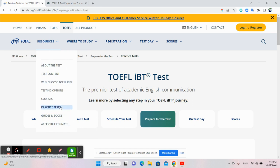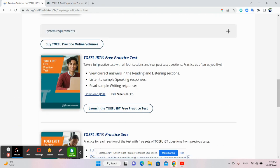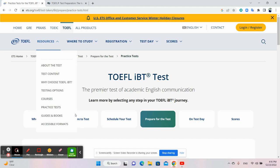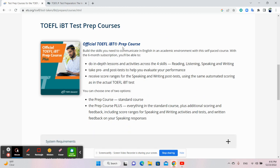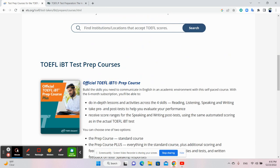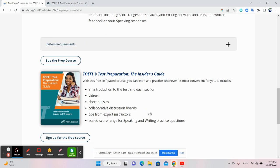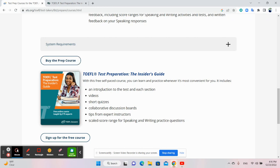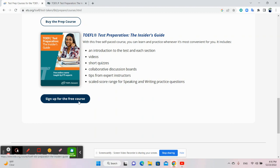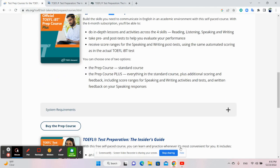Going back here, you can still look at the resources. They have so many resources. They have here practice tests. These are the ones that we looked at earlier, but also the courses. This is the official iBT prep course, and I think it's for free. I don't think you would have to pay for it. There are some courses that you might want to pay for, and there's the free course that I told you about earlier. Okay, this is a free course.